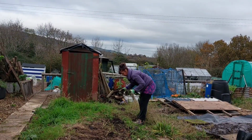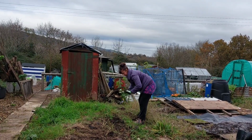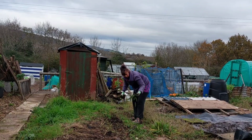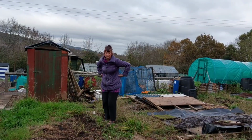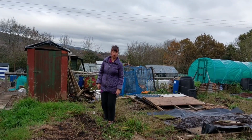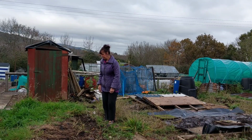Bindweed all through this. I'm reluctant to put any of it on the compost heap really. The top leaves would be okay. You can see what you're dealing with there, can't you? It's been neglected for a long time, this plot. Well, there's still loads to do on this bindweed plot, obviously. We'll call it the bindweed plot for now, because I know it's full of bindweed.